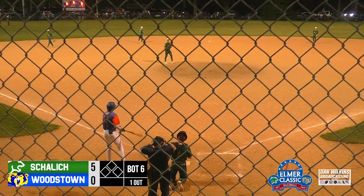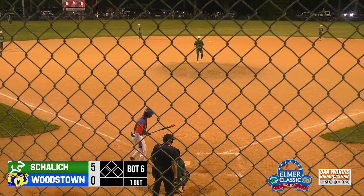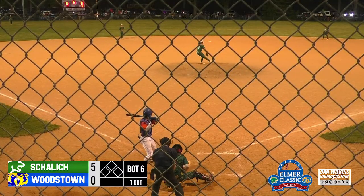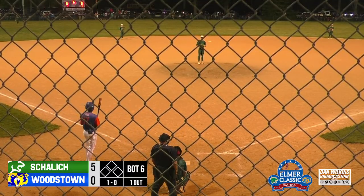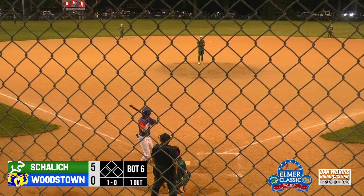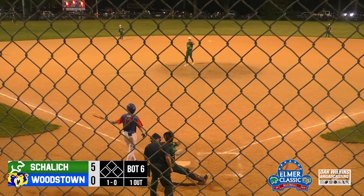Well, Pokrovsky, 12 strikeouts. I think that says enough, but even with his back against the wall, in that bottom half of either the third or fourth inning with the bases loaded, he got out of a jam. And since then, that was Woodstown's best shot to get on the board. They had their best hitter in Rocco String up, but they still have that goose egg here and now only have a couple more outs to play with.